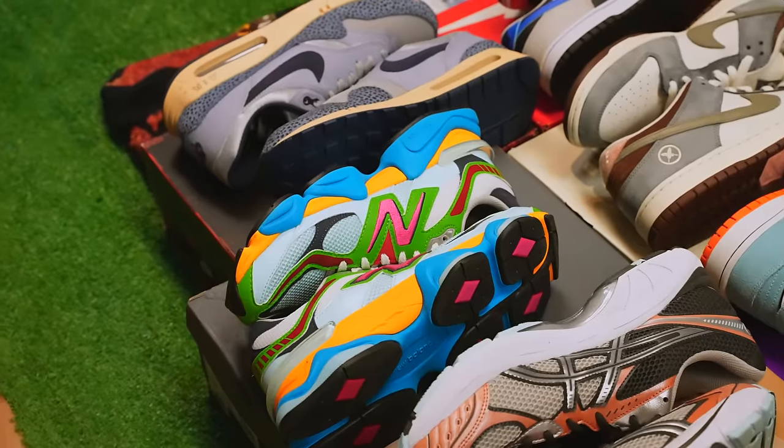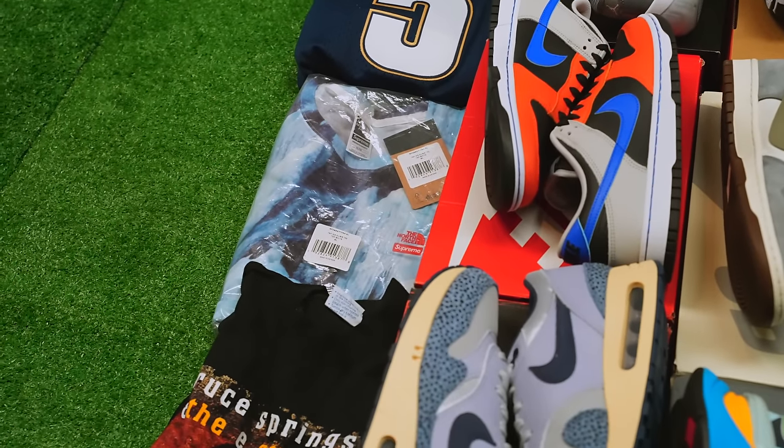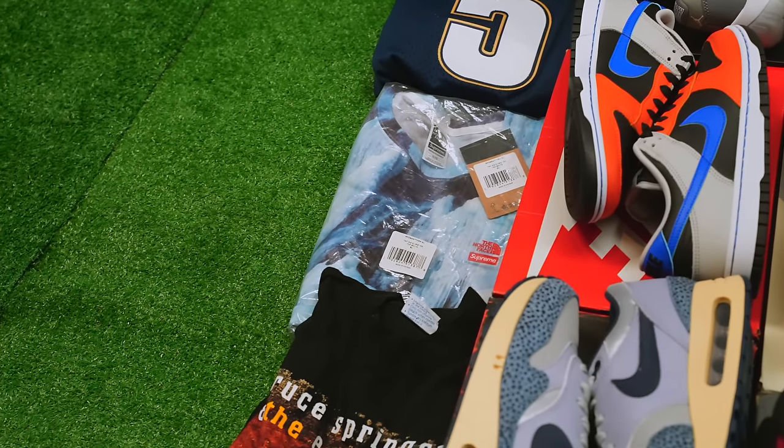Air Max 1 Big Bubbles. Jeff Bagwell jersey. He was a great player. If you know, you know. Awesome North Face shirt. Forgot to shout out Vance VX. Love for the support on grabbing that. The slides and the shorts.